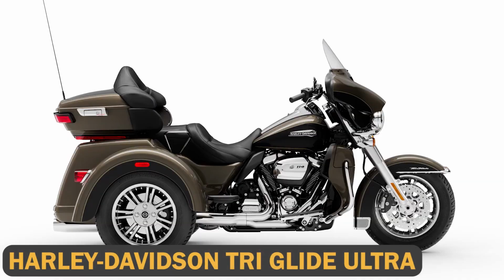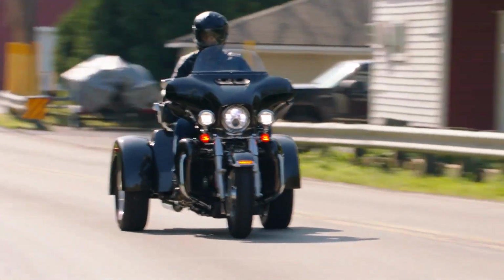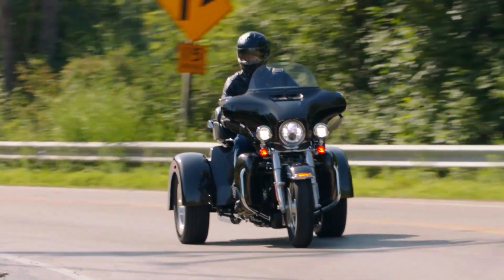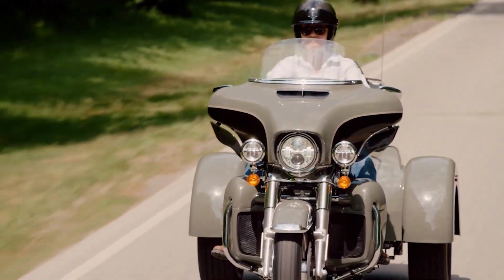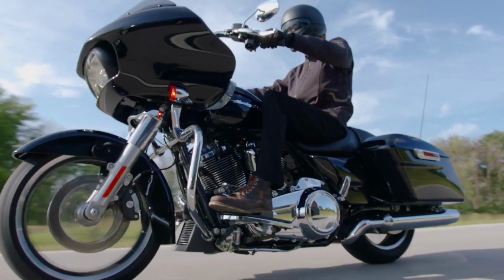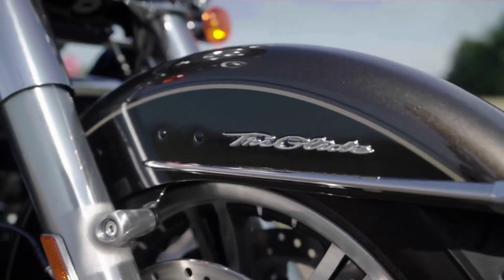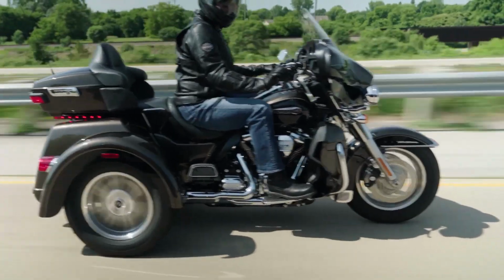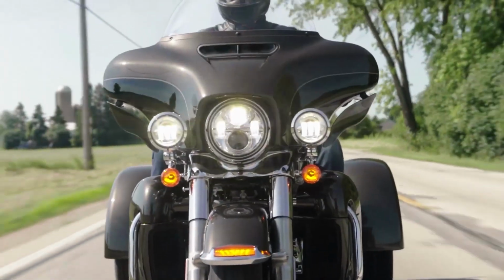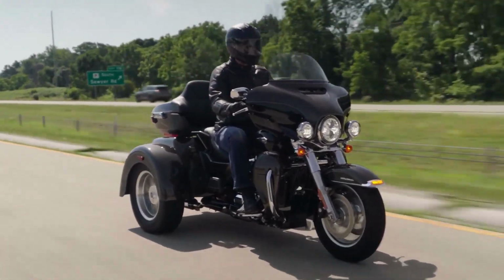Harley-Davidson Tri Glide Ultra. The Harley-Davidson Tri Glide Ultra is a dream ride for anyone who loves the open road. As one of the most iconic names in motorcycles, Harley-Davidson brings its signature power and style to the world of three-wheeled vehicles. Powered by the Milwaukee-Eight 114 engine, the Tri Glide Ultra delivers an impressive 120 lb-ft of torque and 93 horsepower, giving it plenty of muscle for long road trips.